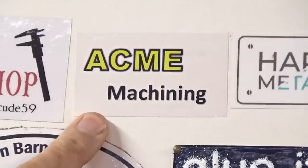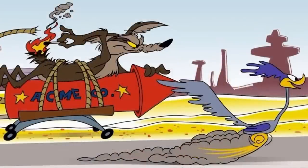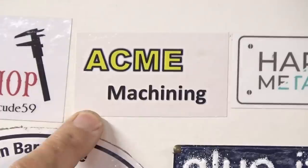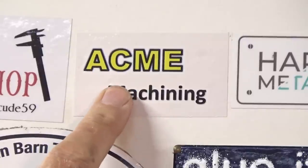Our first sticker today comes from a gentleman named Todd Hopkins. Now Todd lives in Alberta, Canada, just northeast of Calgary. In his letter he describes himself as being a volunteer firefighter, but he's got a lovely home machine shop. He's into just metal machining in general. But here's his YouTube homepage, and the logo really made me laugh because when I was a kid, I was a big fan of Wile E. Coyote and Roadrunner, and every contraption that Wile E. Coyote came up with to catch the Roadrunner was brand named Acme. But Acme is actually the name of the town where Todd lives.